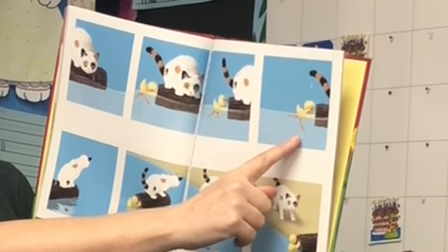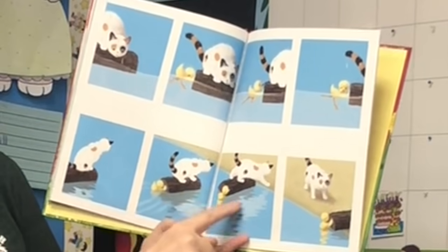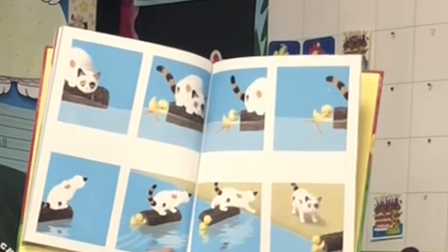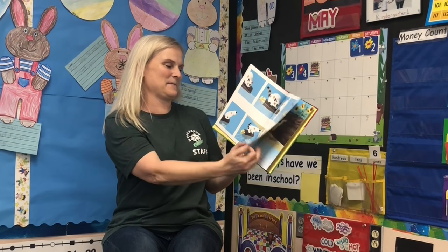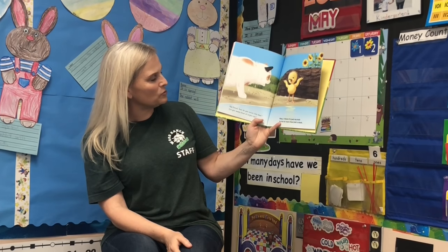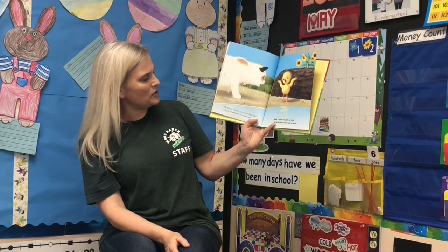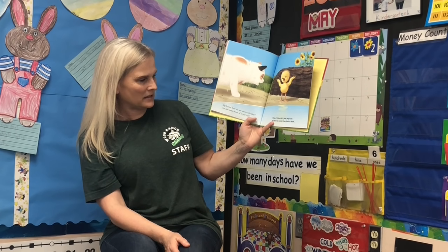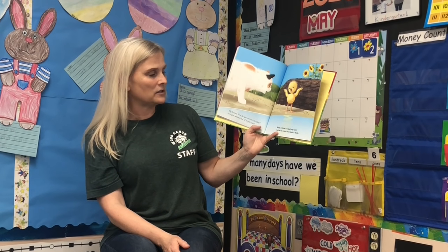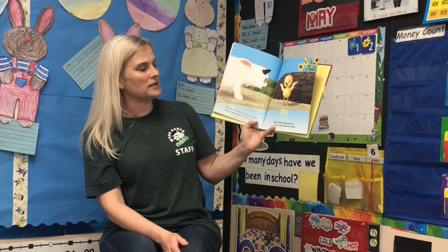Ducks are good swimmers. All the way in. My friend, how do you swim like that? Are you some kind of super cat? Alas, I think it's just my luck to be no more than just a duck.